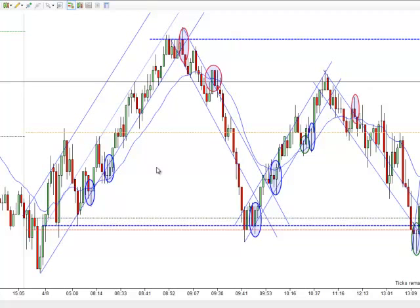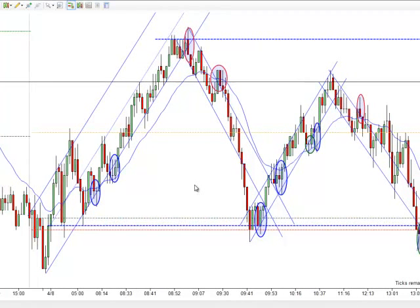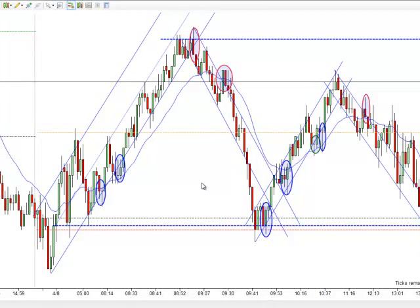Now, if it's a great setup, I'm all for adding on or jumping back in. There's nothing better than adding on a couple of times and having a nice load of runners and watching them go a long way during the day, because that's when you really make some big dollars, and it really changes your profit factor and your profit percentage. So I'm all for that, but when you're going to add on, it needs to be a sure thing.